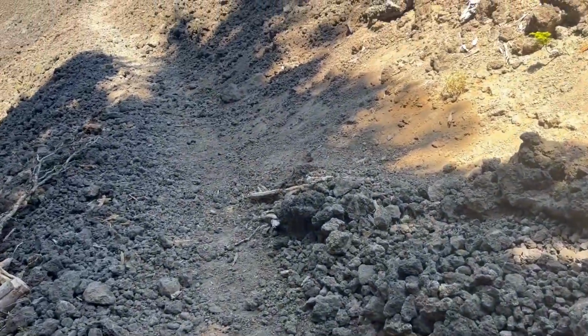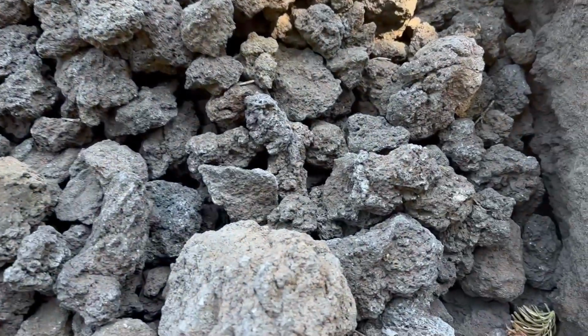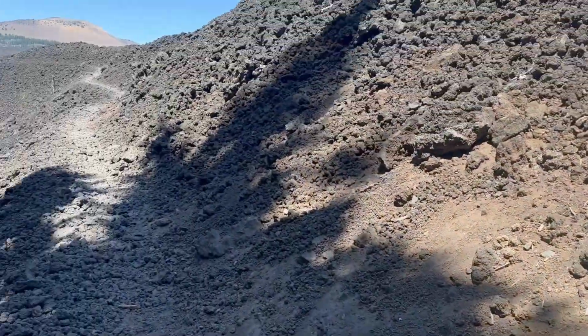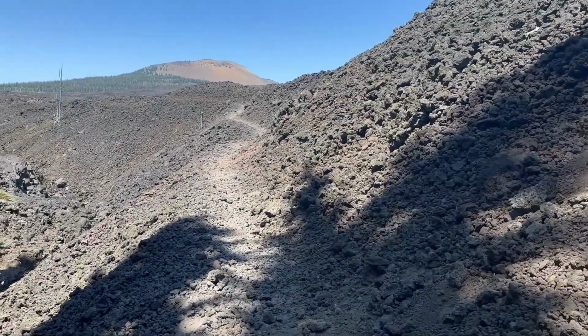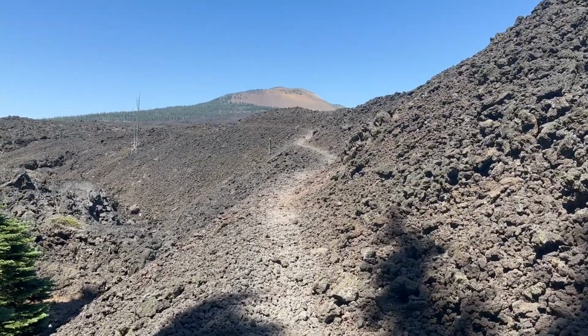You can hear it crunching. Here's a close look at what we'll be walking through for the next couple of miles. And that's Big Belknap Crater right up there.